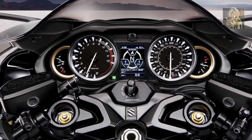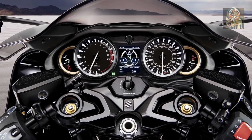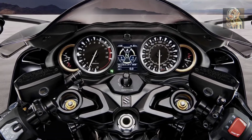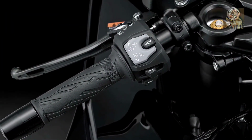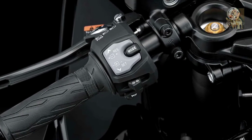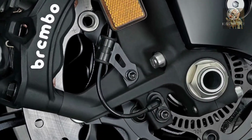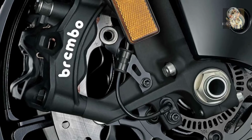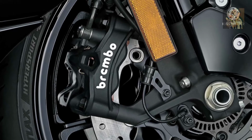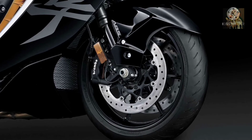While the previous generation Hayabusa was, for the most part, a very analog machine, the 2022 Hayabusa now comes with loads of tech features which bring it up to par with its modern-day stablemates. For starters, we now find a six-axis inertial measurement unit, IMU, which governs electronic rider aids such as traction control, cornering ABS, and even wheelie control. Three preset riding modes and three customizable settings are on tap via Suzuki's Drive Mode Selector Alpha, SDMSA.